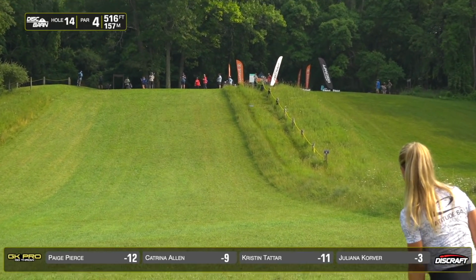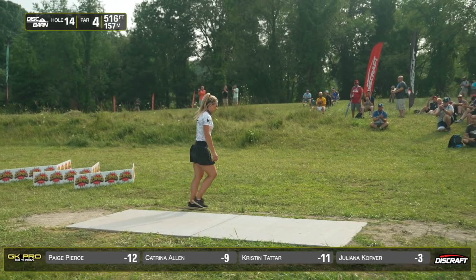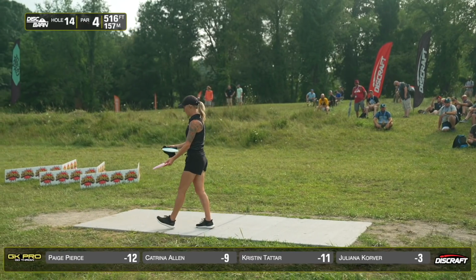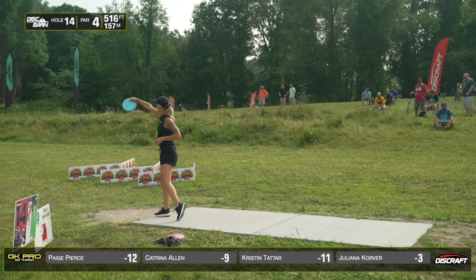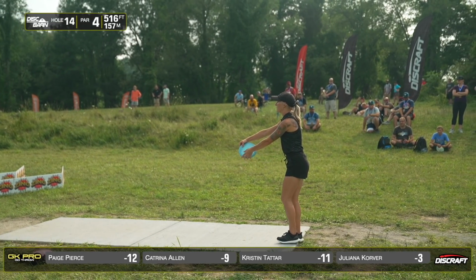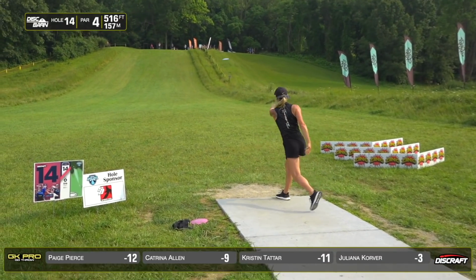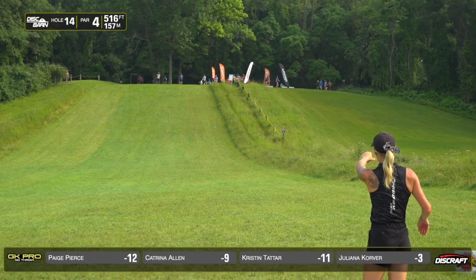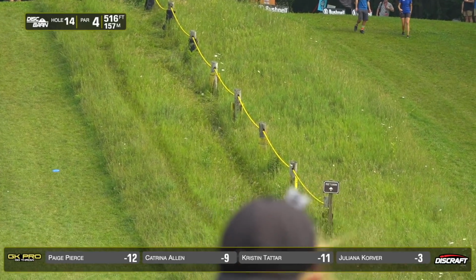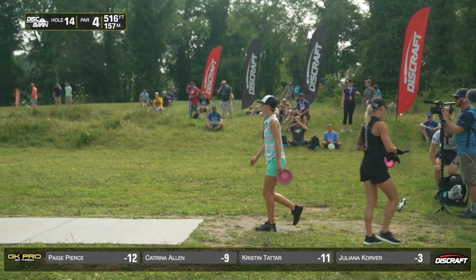Kristin with a grace. Asking it to move right so that she's not in that tall grass. The tall grass is not out of bounds, but it does hinder your run-up significantly. Catrina with an H3. Oh, excuse me, X3. Ooh. Right in that ditch. That'll be a difficult footing.